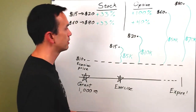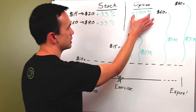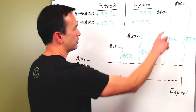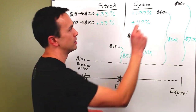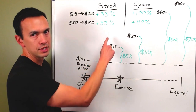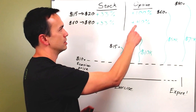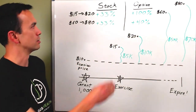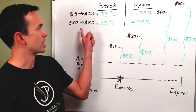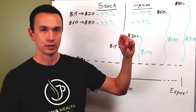So what I'm illustrating here is that, while I was saying from 15 to 20, the stock goes up 33% and the option goes up 100%. But if we had the example of the stock was at $60 and then it goes to $80, then from the stock perspective, going 60 to 80 is still 33%. But from the option value, going from $50,000 to $70,000 is a 40% gain. And so you see how even though the stock is going up by the same amount, as the price of the stock gets higher, then the value of the option, that leverage, starts to decrease.